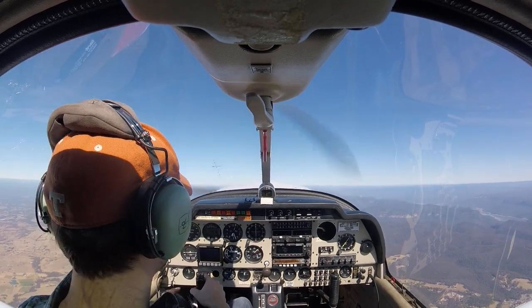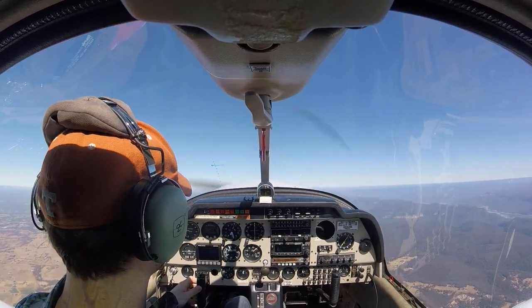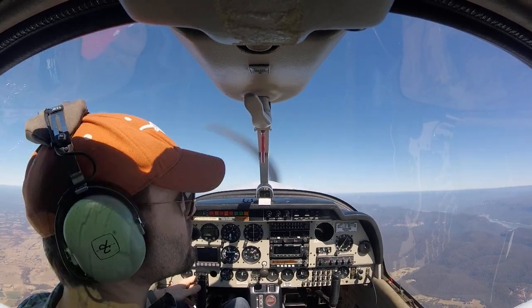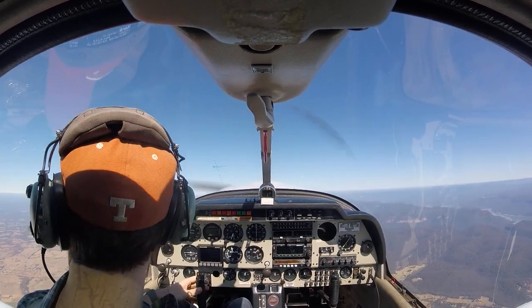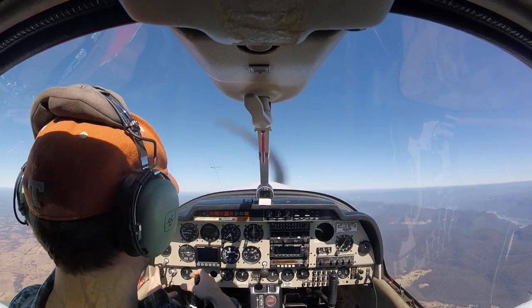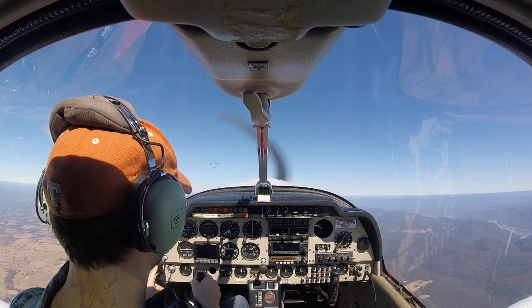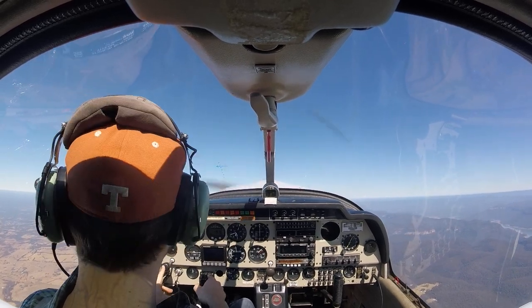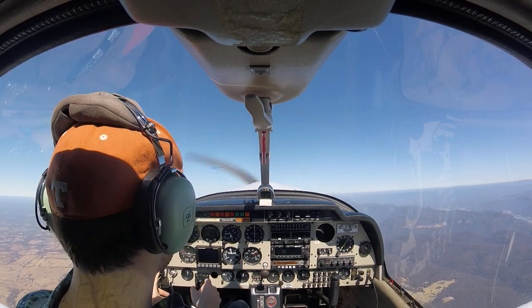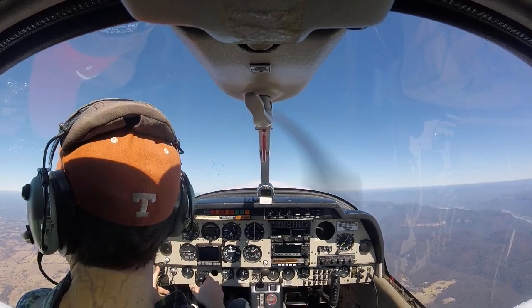Sydney, departure 6467, maintaining 5,000, heading 225. 6467, departures, good day, turn right, heading 275. Right, heading 275, 6467. Uniform November Victor, resume navigation, direct to Richmond. Track direct to Richmond, Uniform November Victor.